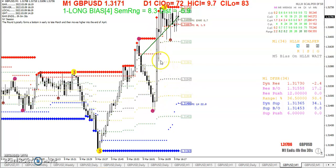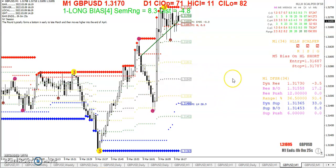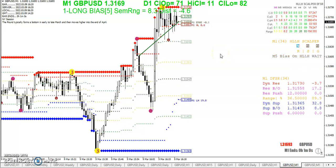And you can see here, between here and here, that would be called an imbalance zone. So once you learn these things, you don't really need some of those indicators on the chart. You just look at the chart and you just see them. So between this low and this high, that's one big green imbalance zone.